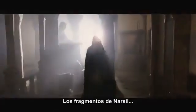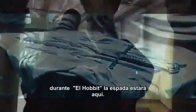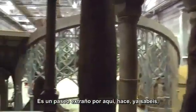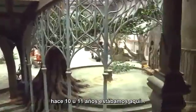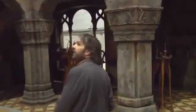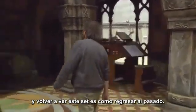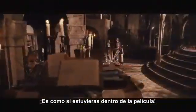Now there's an old friend upstairs. Let's just have a quick look. Here we are. I'm sure you'll recognise the statue where Narsil, the broken sword, sits. And of course, in the time of The Hobbit, the sword is going to be here. And it is strange walking around here because it was 10 or 11 years ago, and I'm used to looking at a set like this on film, and now we're walking back into it again. It's almost like you've stepped inside a movie. It's a very weird experience.